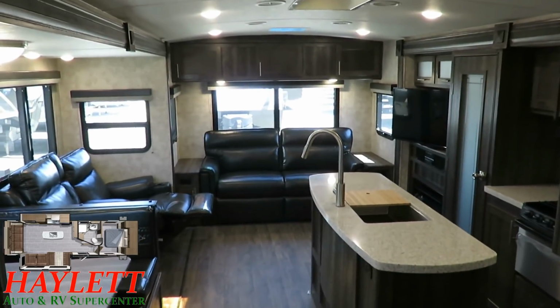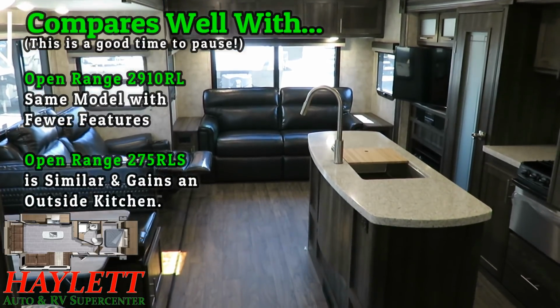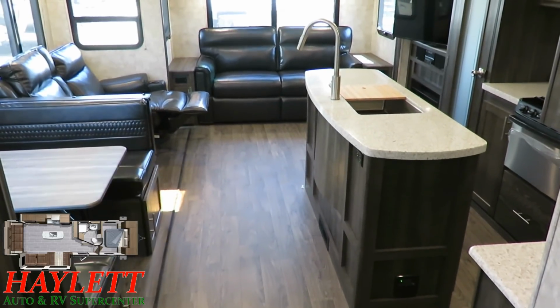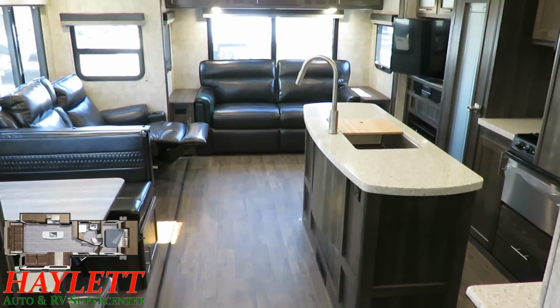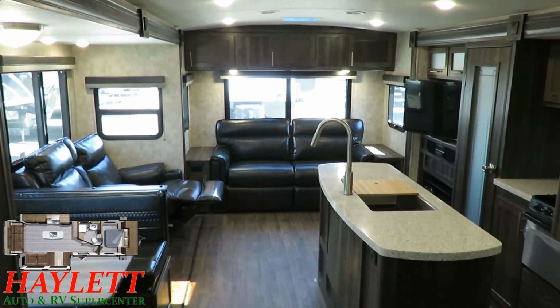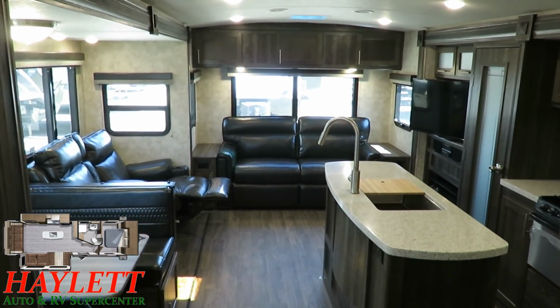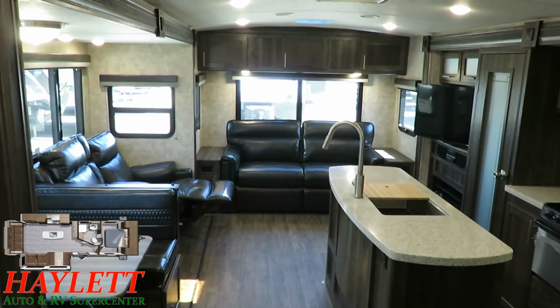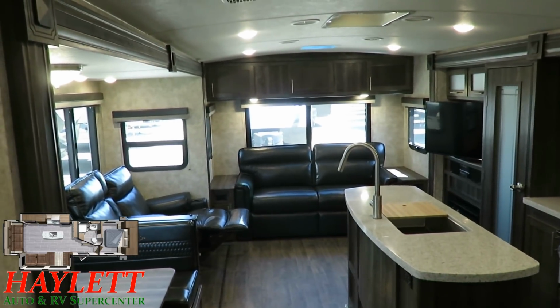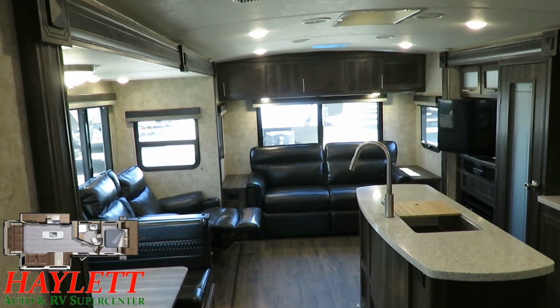What I love about this one is the moment you step inside, you're like, wow. This just feels nice and big and open and spacious, and I like all of those words. And all of those words most certainly apply to this one. This is an interesting mirror image of its sister, the 275.